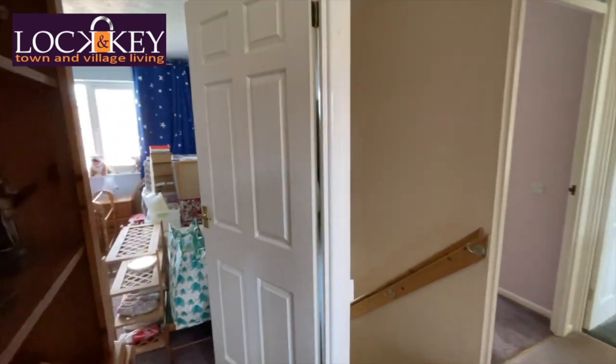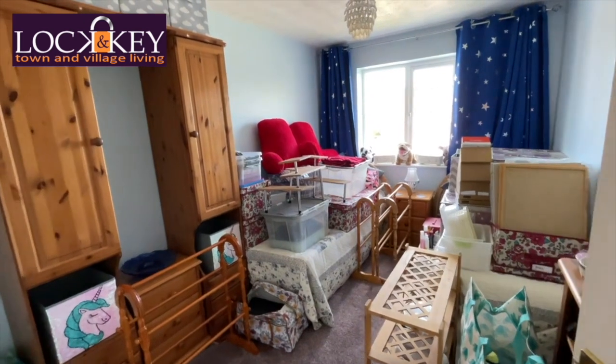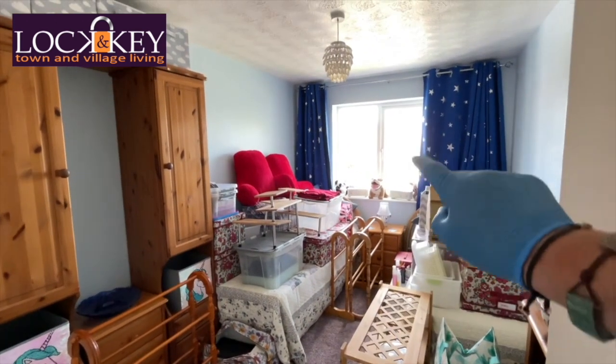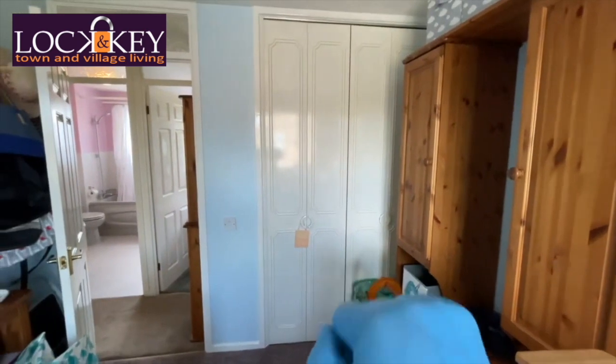Come back out. And you can see there's a bit of stuff. Obviously they're getting prepared for the move. They're going to start putting things into boxes. This is a double bedroom. Usually the double bed will go there. Double glazed window to that front elevation. There is a radiator in here as well. And you can see there's some storage cupboards as well.